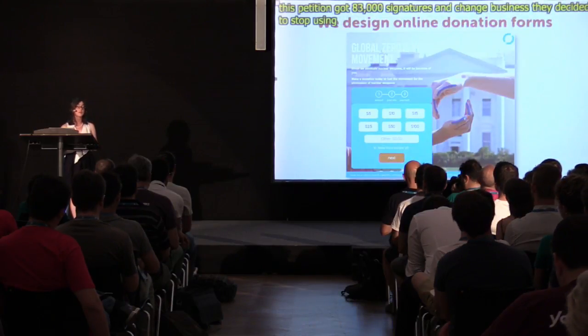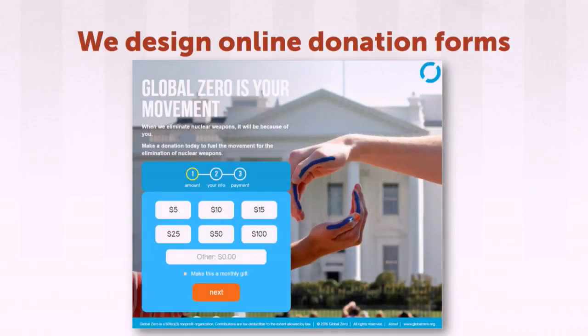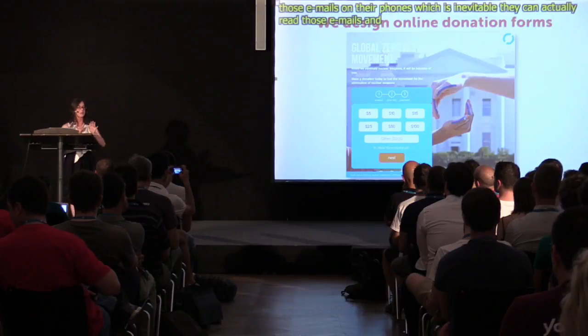We design online donation forms that are easy for people to use, especially on their mobile phones. This is one that breaks the donation process down into three steps with gigantic buttons and great big fields, so people on their phones, which is where a lot of people make donations from, find it easy to use. And back to the great presentation that started us off this morning, we also design great email templates for our nonprofits so that when they're messaging out to their supporters and they're getting those emails on their phones, which is inevitable, they can actually read those emails and they are compelling, they have good calls to action, and they're beautiful.